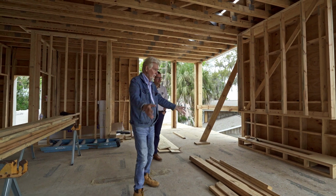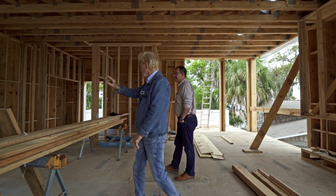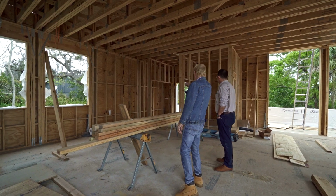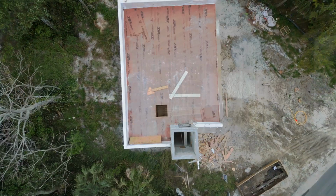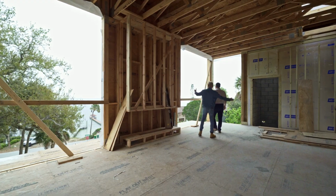This is living here. There will be an island here. And the kitchen runs that whole length. There is the wine cellar. Over there, powder room. How's that for a view? Wow.